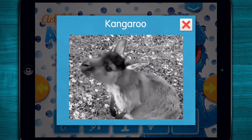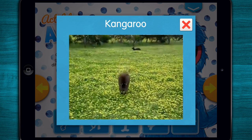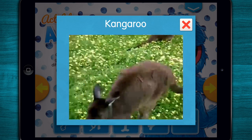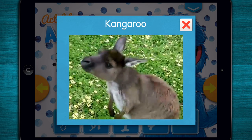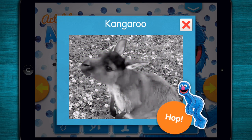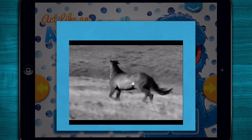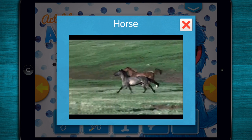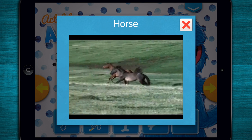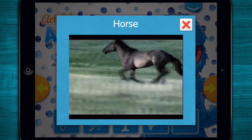Kangaroo. Kangaroos like to hop and bounce. Boing, boing, boing. Get up and hop like a kangaroo. Hop! Horse. Gallop, horses, go on. When horses run, it's called a gallop. Let's see you be a horsey. Get up and gallop.